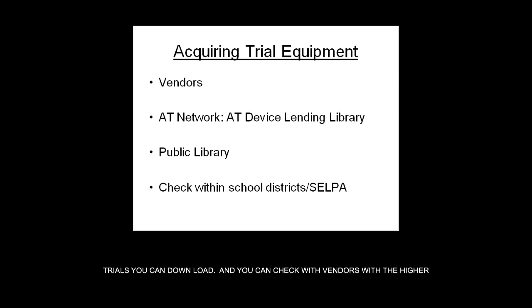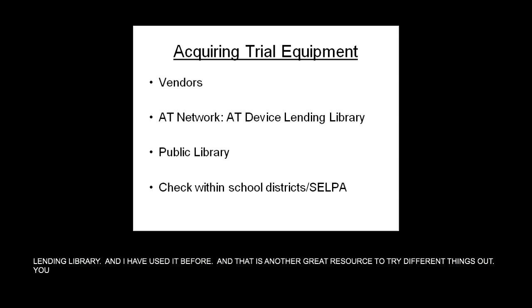For the more high-tech, expensive items, check with the vendors. A lot of vendors, and even software, have demo trials that you can download or get a demo CD with. More and more it's a download. You can check with vendors for some of the higher expensive equipment like AAC devices. Oftentimes a local vendor will have a local sales rep you can connect with, and they'll get you a trial of that because they're invested in selling it, of course, to you. And that's why it's important to make those connections with local reps. Know who your local people are.